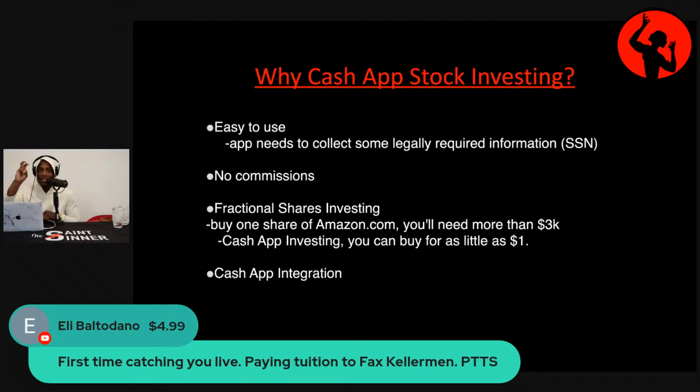So if you purchased a share or 2 shares of Amazon, you'd have to spend $6,000. Whereas on Cash App, you can spend as little as $1 and purchase a fraction of a share, some percentage of a share, which makes it really convenient for those who perhaps have less to spend or just don't want to spend as much.